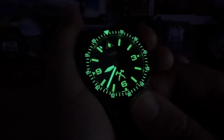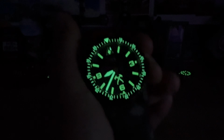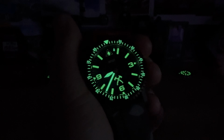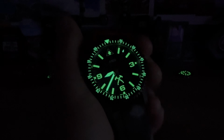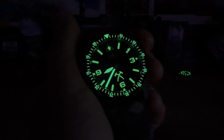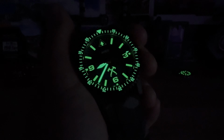That's all. I mean, the lume on this is incredible. You can't argue the fact that A, it's a really cool looking watch. B, the lume is great. The specs are good. And C, like I said before, they're hard to get. So it makes me want it even more on top of all that really cool stuff.